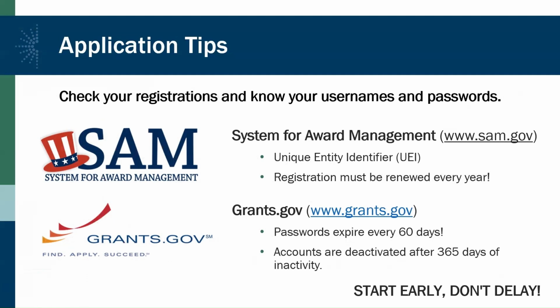It's important to get your application submitted online through grants.gov before the deadline. IMLS does not accept applications by mail or email, nor do we accept late applications. In order to register with grants.gov, you must have an active SAM.gov registration and unique entity identifier number. So make sure your registrations for both of these sites are complete, your accounts are active, and that any necessary passwords are current.